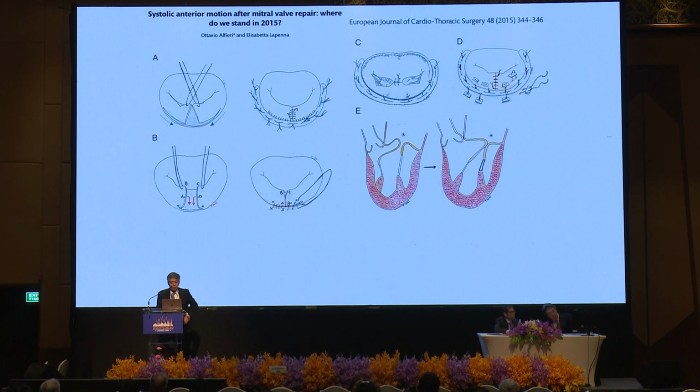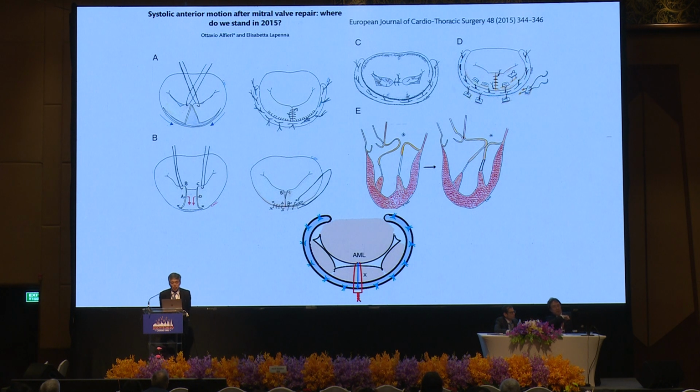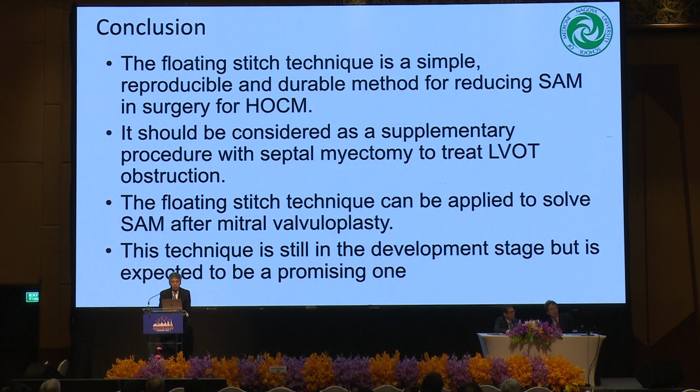Several procedures have been proposed for SAM. Maybe the floating stitch can be listed among these options. So that is my conclusion.